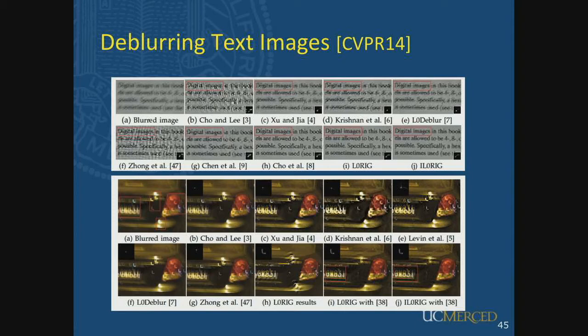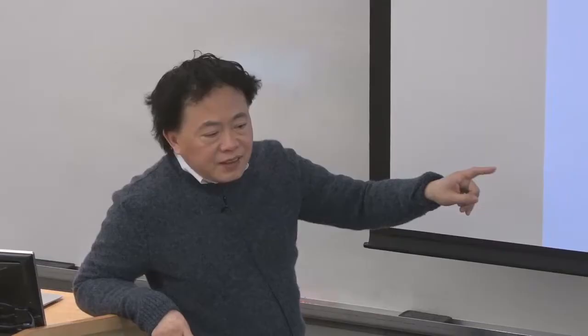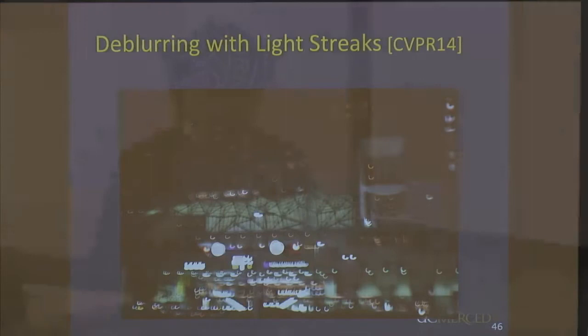And the other thing we find out is that, in the night time, I'm sure you have seen this: when you take a shot at night, you will see this kind of streak. These are very strong priors to tell you how the camera moves. It's like when you hold a torch and move it in the night. That exactly tells you how the object moves, right? So once you can recover such light streaks, then you will be able to figure out the camera trajectory.